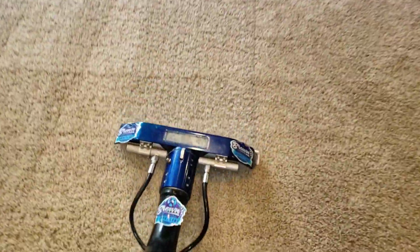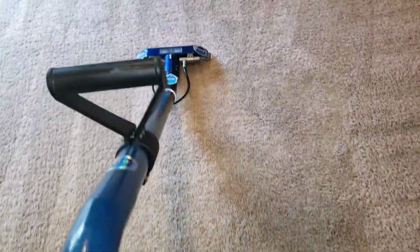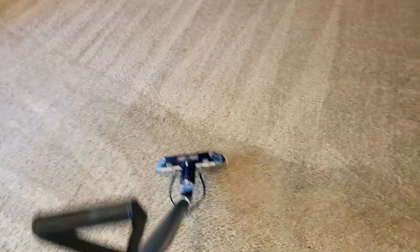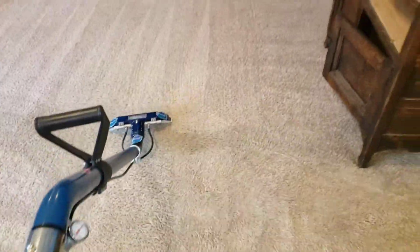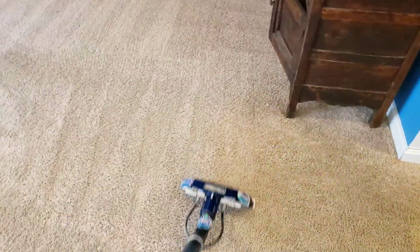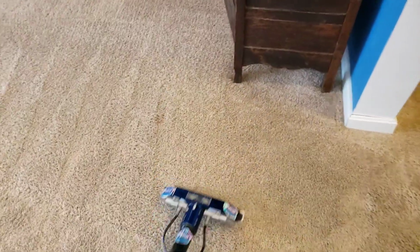You can see the dirty water. Oh my gosh, that's dirty water coming out of there. Soil, pet dander, all kinds of stuff in your carpets, guys. So I gotta empty them out once in a while. It's a filter, but you gotta empty it out correctly. Holy moly.